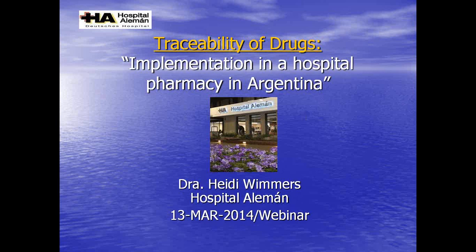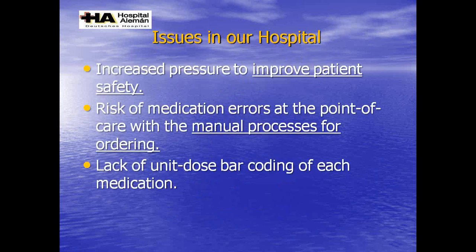Traceability of drugs, implementation in a hospital pharmacy in Argentina. The problems in our hospital before the traceability began were increased pressure to improve patient safety, risk of medication errors at the point of care with the manual processes for ordering. The manual processes make it difficult to identify patients in a recall, for example. The other problem was the lack of a unit dose barcoding of each medication.